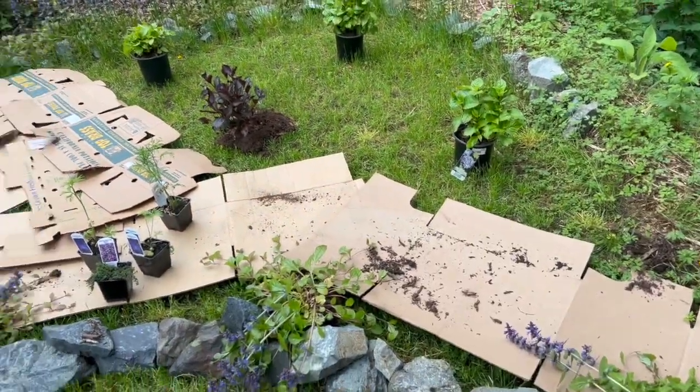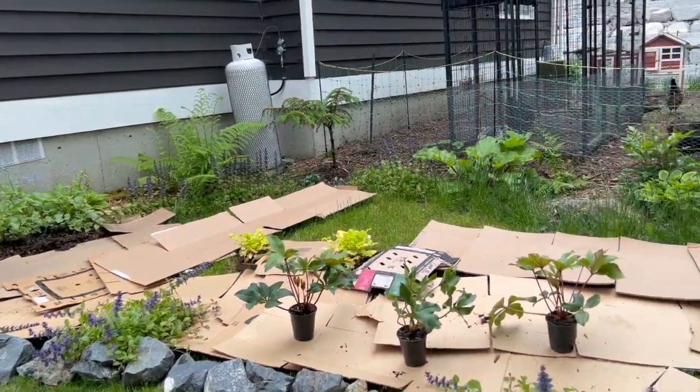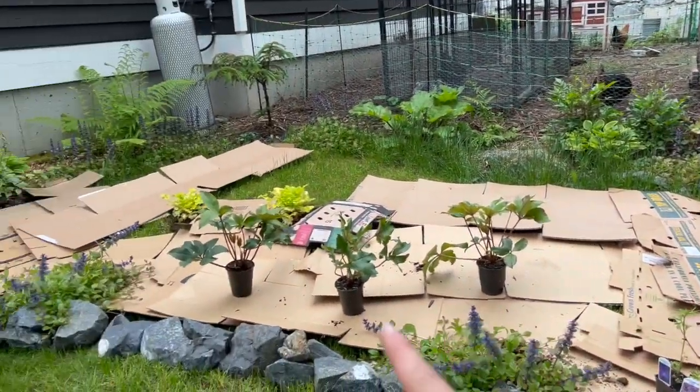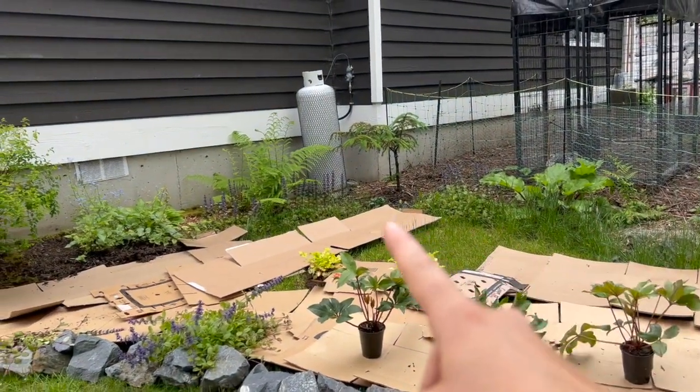So the cardboard that you see is the cardboard that I have. And every time I get more cardboard, I just kind of throw it down here. So I've been working on this over a couple days. But what I do want to get done today is I want to get the rest of these things that I just picked up planted, and maybe I'll transplant some more of the Ajuga back there.